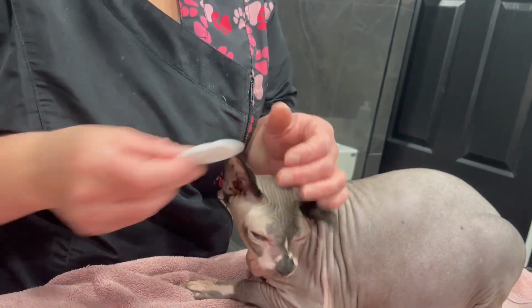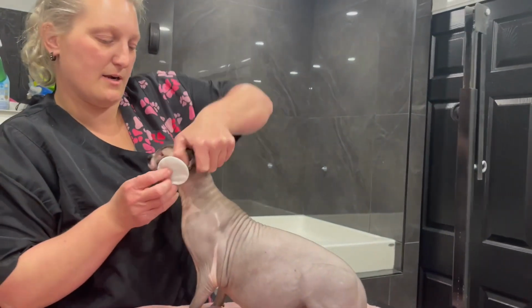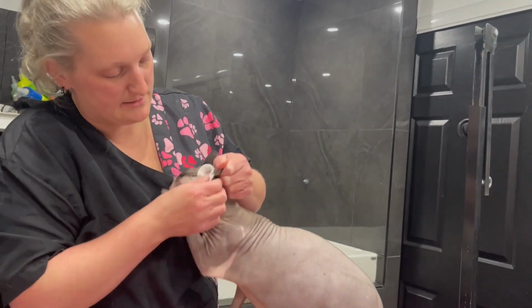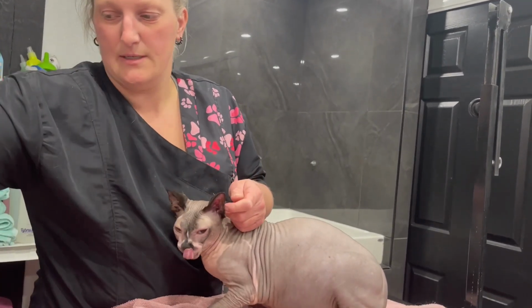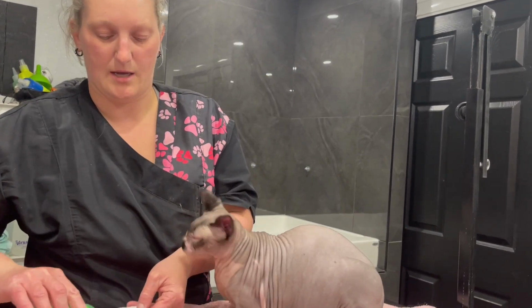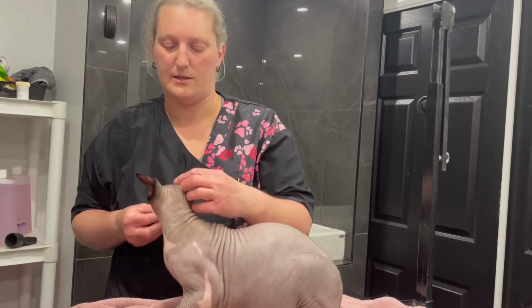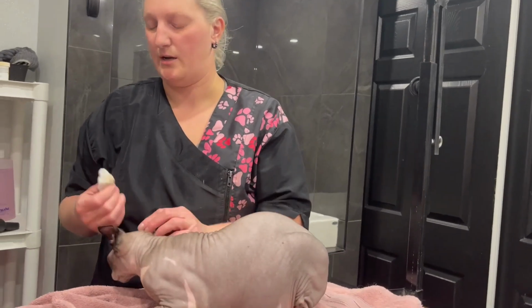Ears, that's a week. So when people tell you that, oh, their Sphynx don't need baths, they're not gross, well, like everything else, these people are lying to you. They just don't do it. They don't realize the health benefits that it has for their Sphynx to be groomed regularly, the lack of oils they will leave around your house.